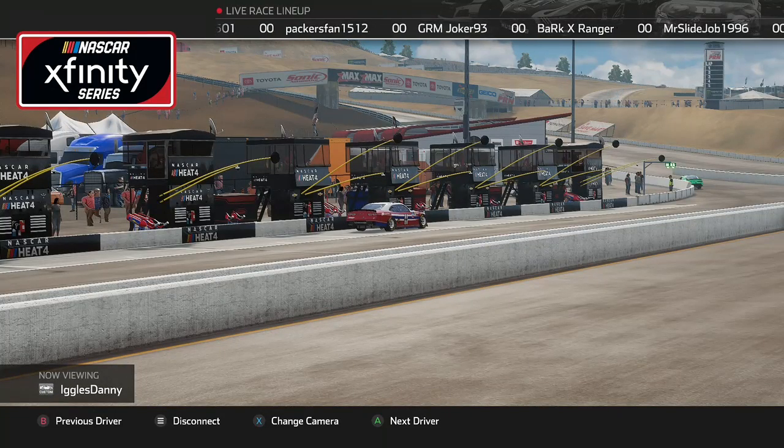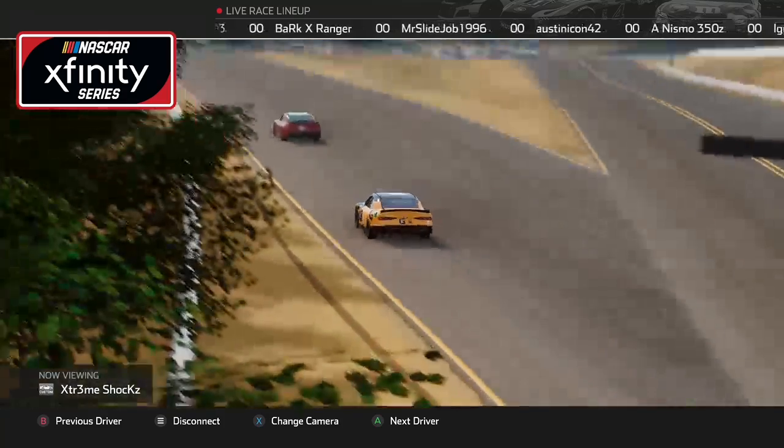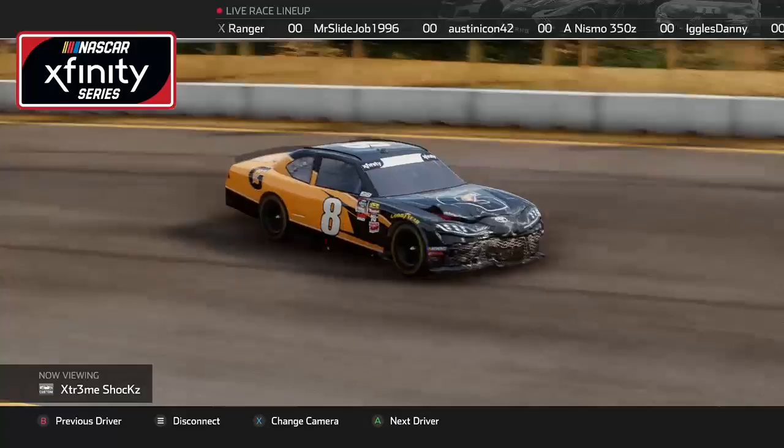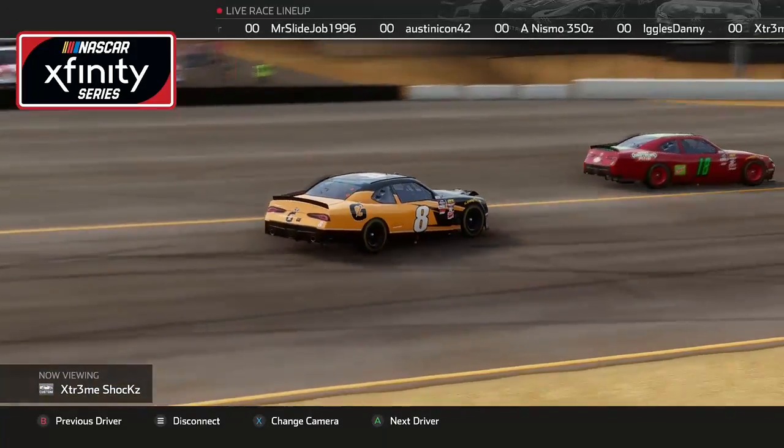Eagles Danny on pit road. We may have our first engine expire of the day. I will closely monitor Eagles and see if he pulls on out. And currently we have General Twinkie off the track right now. He lost control in the carousel. His left tires completely left the ground.